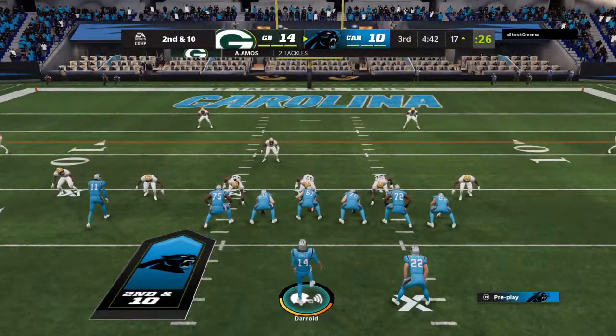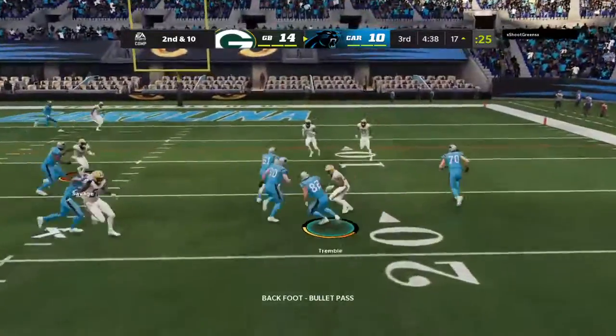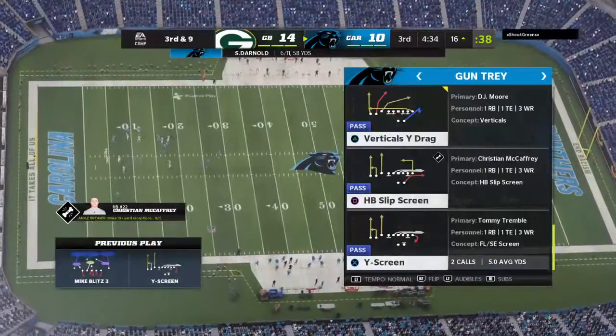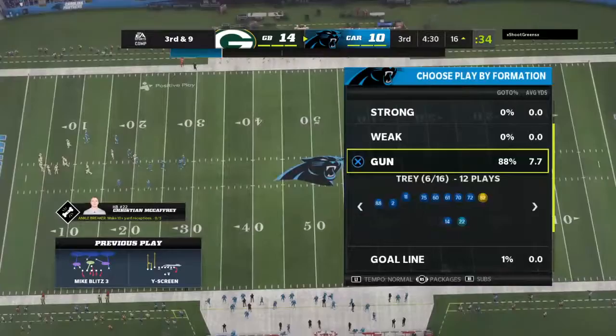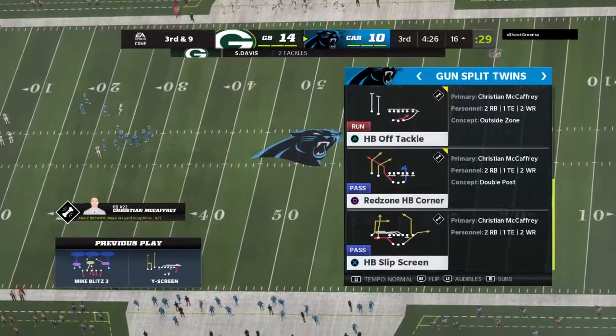2nd down. To throw is Darnold. There's Tremble, the tight end. They do get a yard there, but only a yard. Leaves him with 3rd and 9 looming. That was an okay hookup there with his tight end, but unfortunately, they didn't get the kind of yards they had hoped for. That's going to bring up 3rd down.